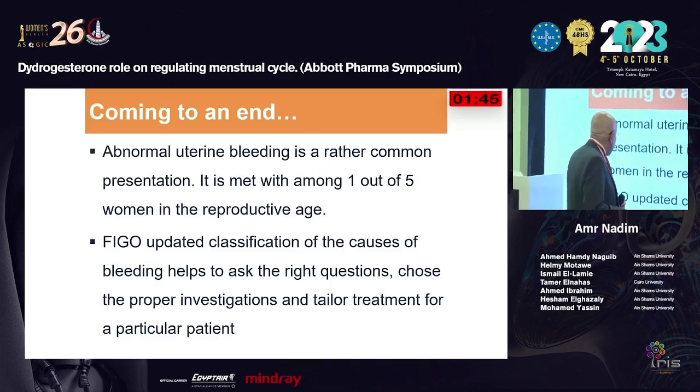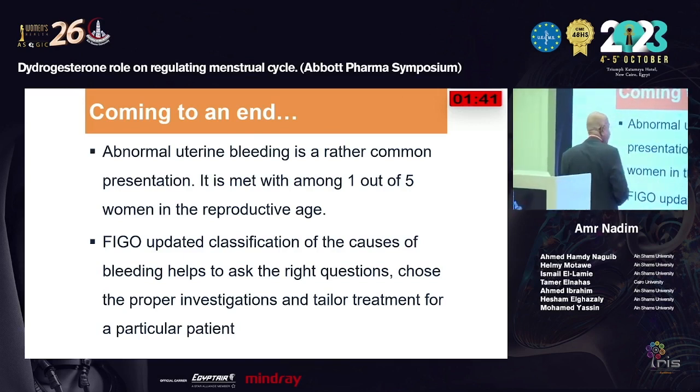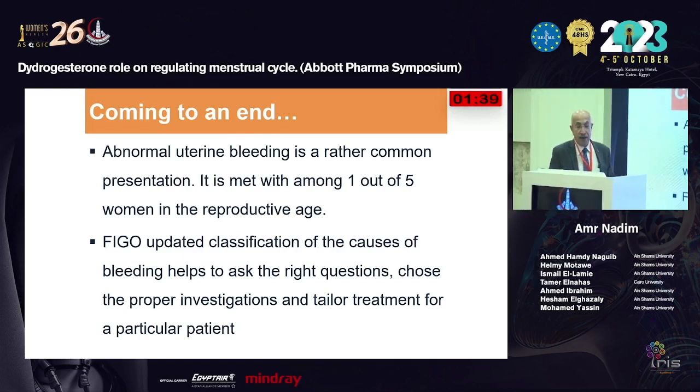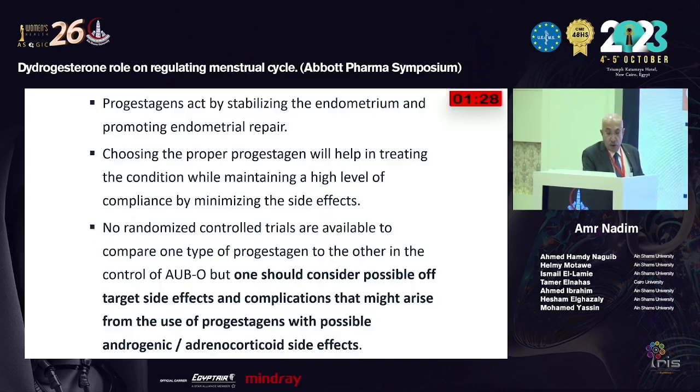Coming to an end, abnormal uterine bleeding is rather common, and it is present in 20% of our ladies in their reproductive age. The FIGO updated classification allows us to ask the right questions, choose the proper investigations, and tailor treatment to particular patients. Progestogens act by stabilizing the endometrium and promoting endometrial repair. Choosing the proper progestogen is important in order to avoid the side effects that might occur to the ladies.